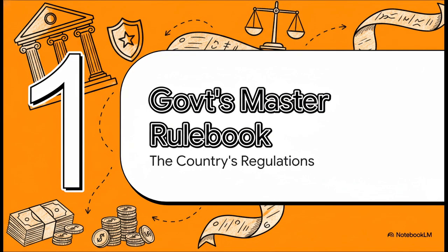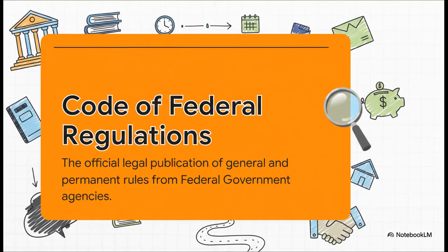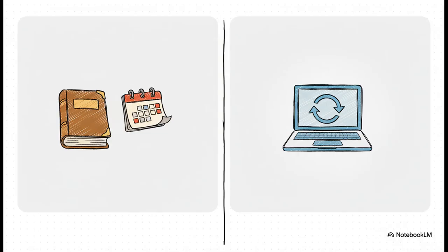Okay, so before we dive into the deep end of banking rules, we've got to figure out where these rules even come from. You can think of it like a giant official library for every single regulation in the country. And that giant library has a name, the Code of Federal Regulations, or the CFR. And if you look at the official definition, you can see these aren't just suggestions. These are the permanent rules that every federal agency has to follow, covering everything from the food we eat to how banks operate.